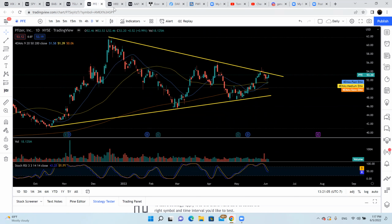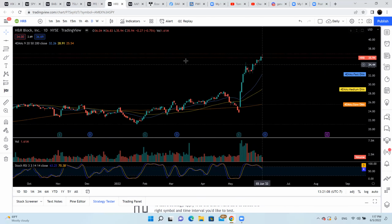And this is a candidate I want to short right now: HRB. Price is going up, but there's a divergence here in the volume, buying volume coming down lower. So if the market is weak, I'm looking to short this one. H&R Block is another one.